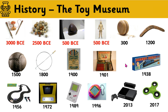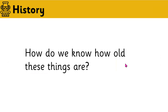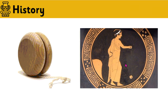A really interesting question to think about is, how do we know how old these things are? Well, there are clues to be found in lots of different places. This is a pot. It is an ancient Greek pot. And on the pot, over 2,000 years ago, nearly 3,000 years ago, somebody painted a boy using a yo-yo. So this is the yo-yo, and you can see somebody using it in this painting.